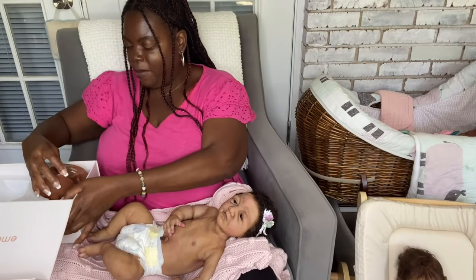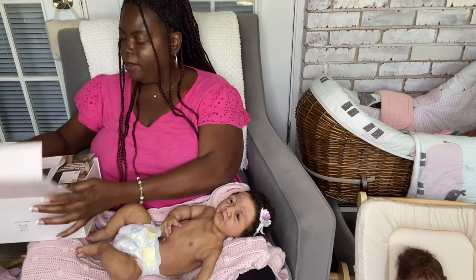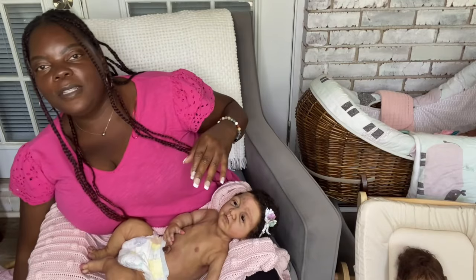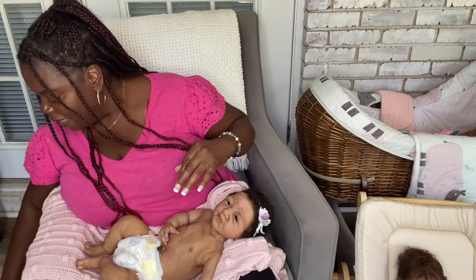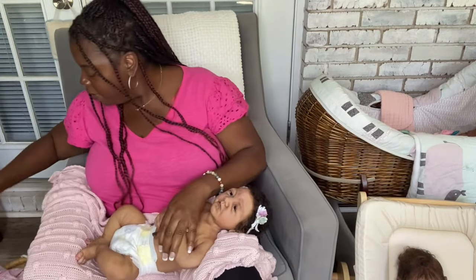So I am going to make some fake formula, probably the magic milk, and just fill up both bottles and use them for fake formula feedings, because they definitely are not good for drinking wet babies.